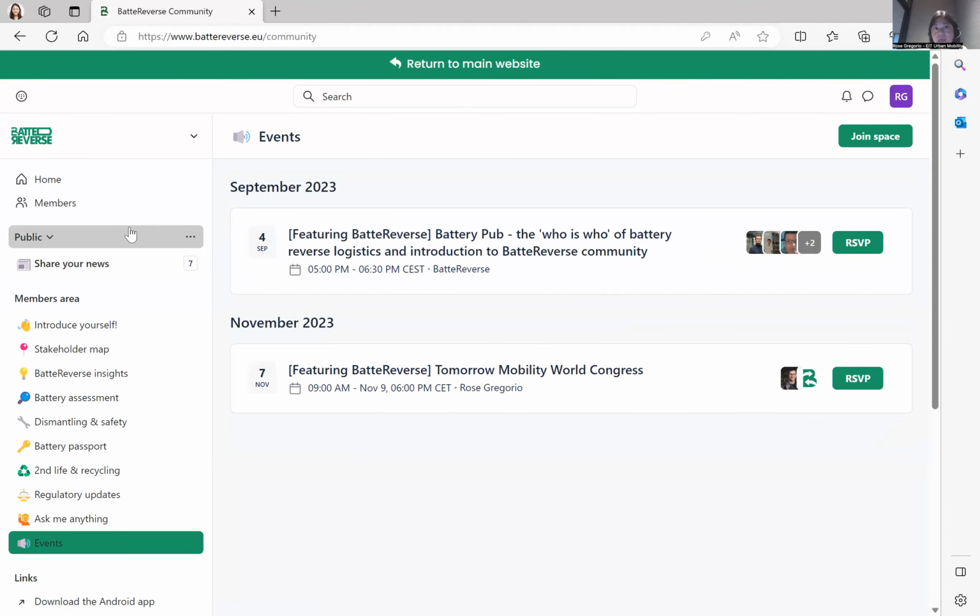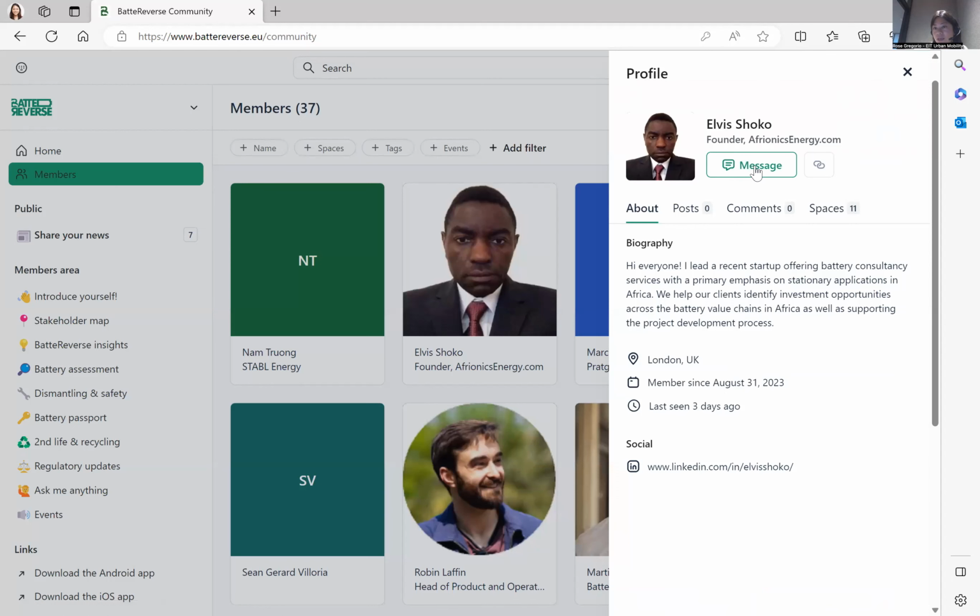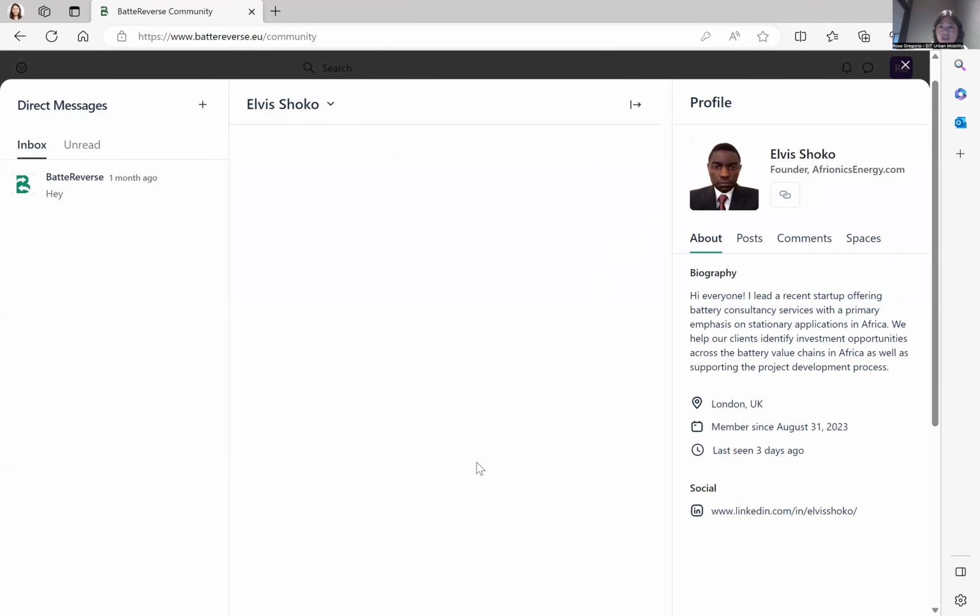This is the members section. And if you would like to connect or engage with other stakeholders, it's as easy as checking who they are, going to their profile and clicking message. So then you are able to message the person that you would be interested in connecting with. But make sure that you scroll down, because from here you cannot see the message part, but here.